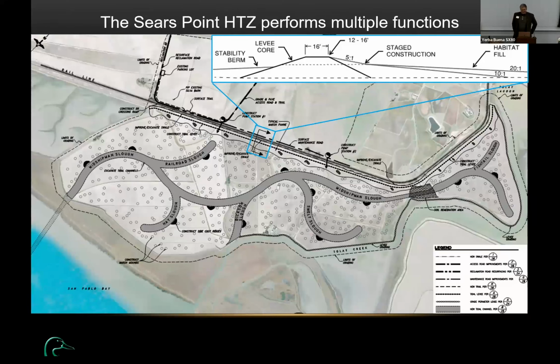Sears Point is another project that's located up in San Pablo Bay. It's on fallowed farmland, a subsided farmland. If you look at it, it kind of looks like a fish, and the spine of the fish that goes along the railroad side there, that's actually where we built a new setback levee so that we could restore the tidal marsh area. And that levee is about 2.5 miles long. It's about 1 million cubic yards. The material for that levee was borrowed from on site.